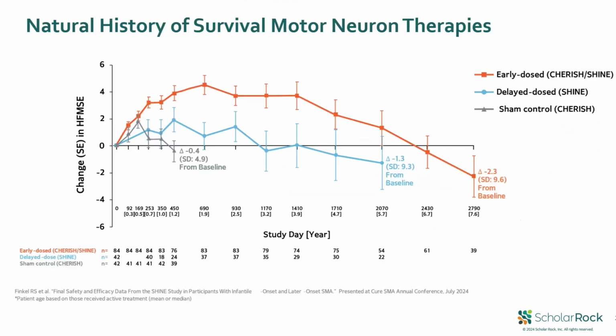What we've seen is that the natural history of survival motor neuron therapies has shifted a bit. New approaches to addressing muscle weakness, such as our anti-myostatin approach, are important because we've seen that patients may still experience decline in motor function after a period of time on current treatments.